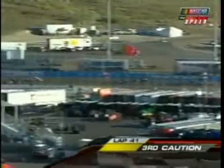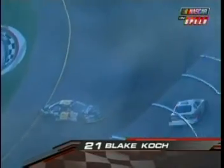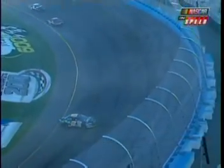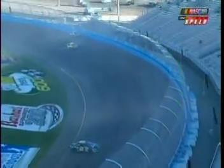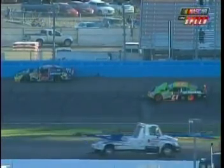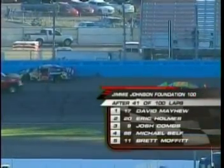Oh my, there is trouble in turn 2. Blake Cook is in it. Also, Paulie Haraka and Bobby Hillis. Oh my goodness, the winner of the first race of the season, our points leader coming into the race, Paulie Haraka there in that 12 car is up against the wall. What a tough break for that youngster. Also for Hillis and for Cook. Caution is out here in the Jimmie Johnson Foundation 100.